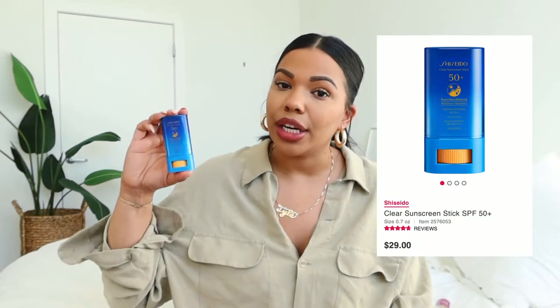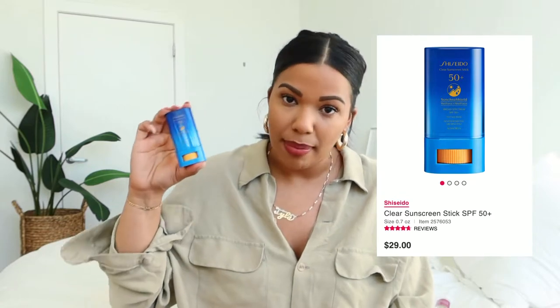So the first sunscreen I'm gonna tell you guys about is the Shiseido Clear Sunscreen Stick, which is literally my best friend, especially in the summer. First of all, it's super compact. Literally so tiny, palm sized. I love that. It goes everywhere with me. I throw it in my bag. It doesn't feel like an extra step. I can apply easily, especially over makeup.